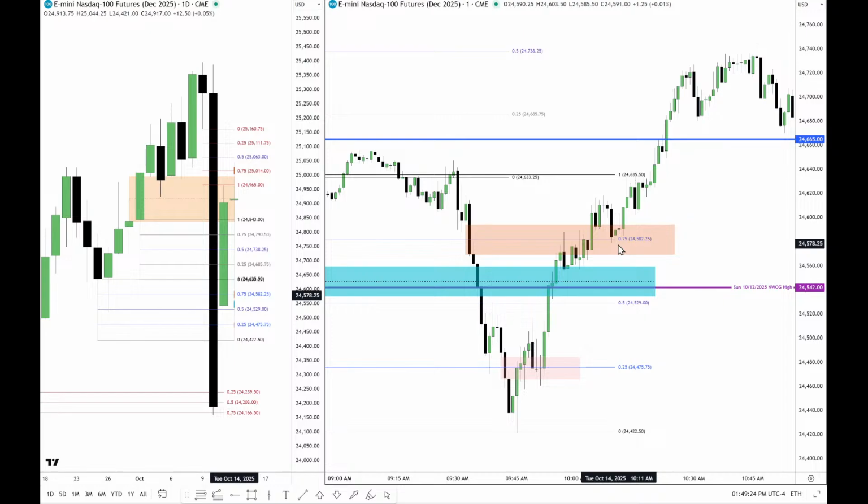Now you know how ICT picks the very fair value gaps. Which one works? Which one doesn't? And when you read these assholes leaving comments, yeah, fair value gaps, they don't work. Laugh at them. I'm not saying you got to go online and troll and bully them. That's not what I'm saying. But just laugh at them.